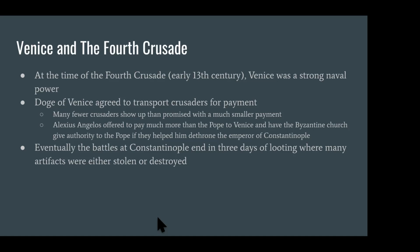And so in comes a man by the name of Alexius Angelos, who was attempting to overthrow the emperor of Constantinople to place himself on the throne. And so he came in with a deal for Venice that he would pay a much higher sum of money than the Pope had initially agreed to, including spoils of war from Constantinople. And he also agreed that if they were to help him overthrow the emperor of Constantinople, that he would have the Byzantines swear allegiance to the Catholic Church.